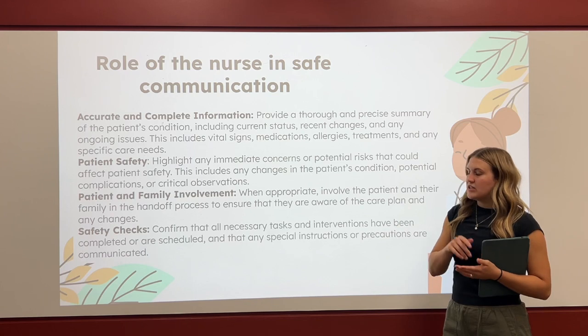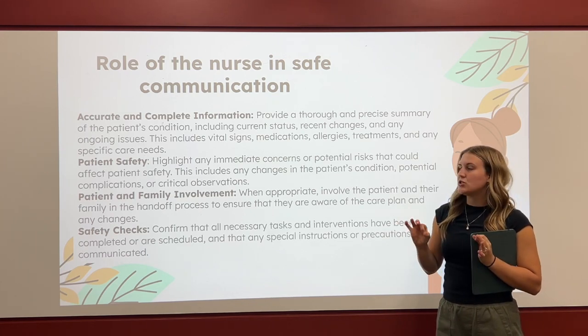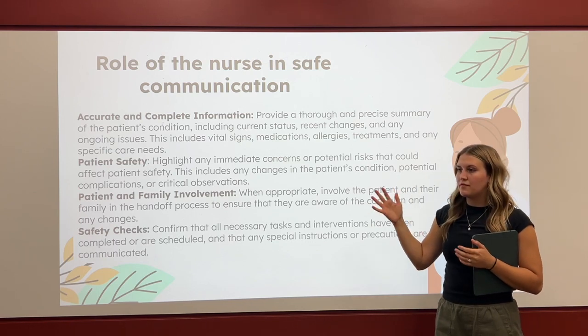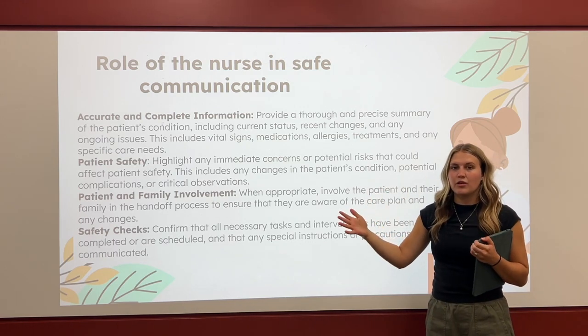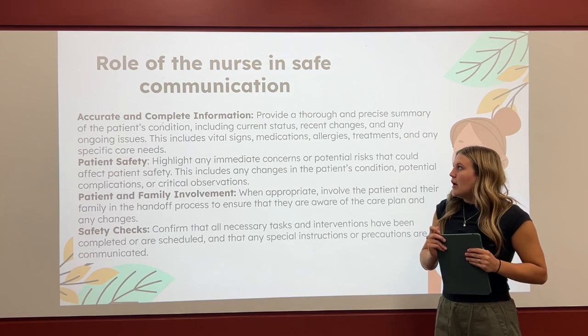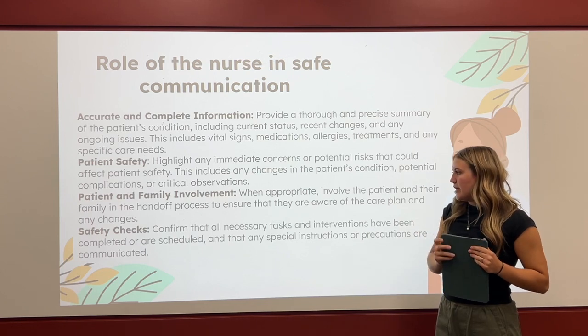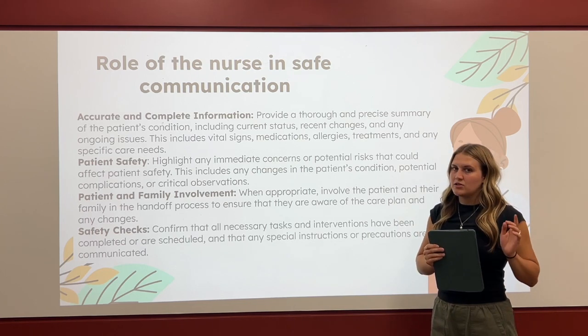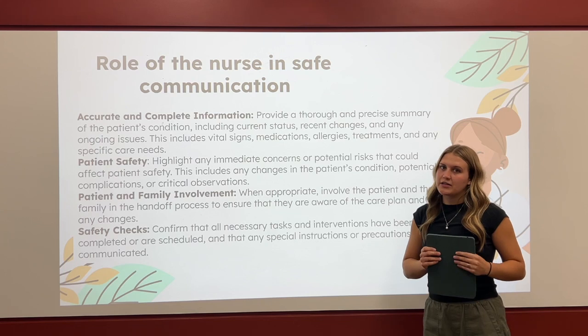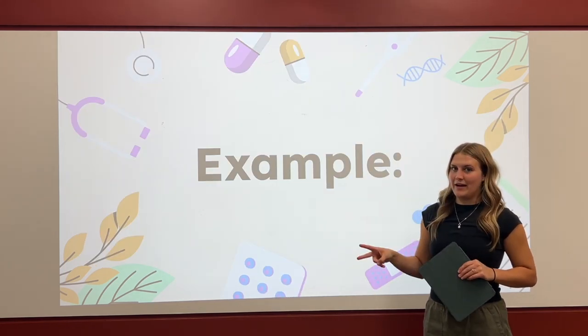And then definitely promoting patient safety, highlight any big concerns on the patient. Like if the next person needs to know that in order to keep them safe, then you need to include that in your report. And then you can also involve the patient and the family in the process, and then it's also an opportunity for safety checks. Here's an example of a good handoff report and a really bad handoff report.